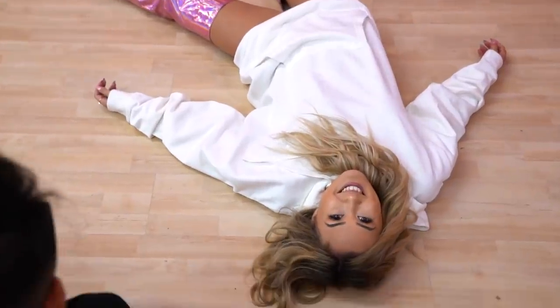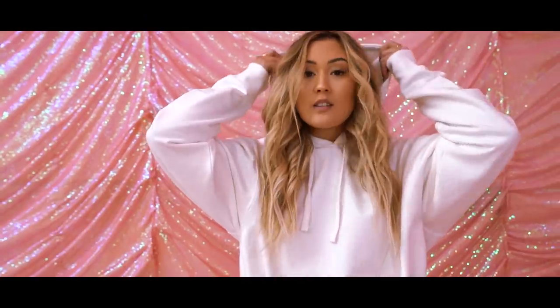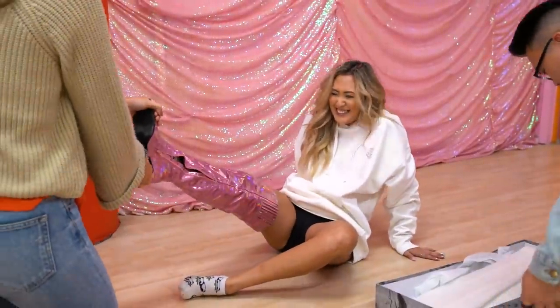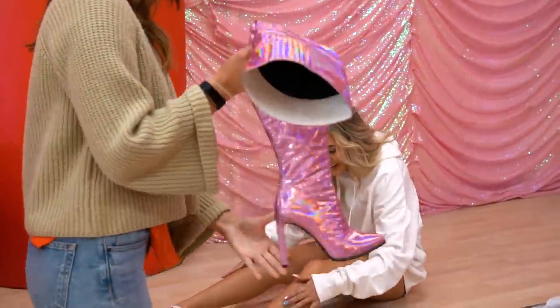I feel like every shoot we end up like this, we're just like, these boots! I'm scared of the toilet. No, it's okay, it's okay. Okay. Ew, so sweaty.